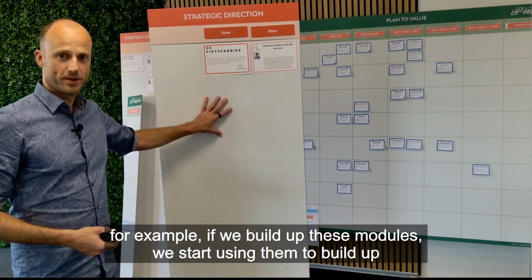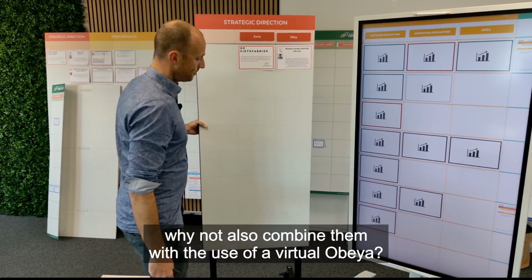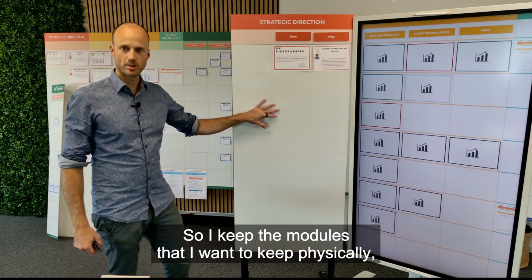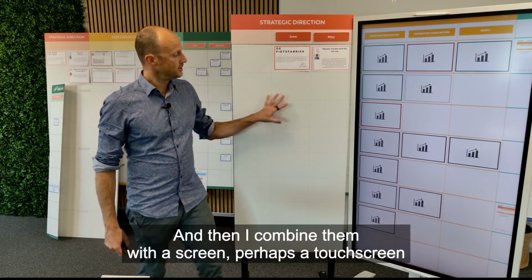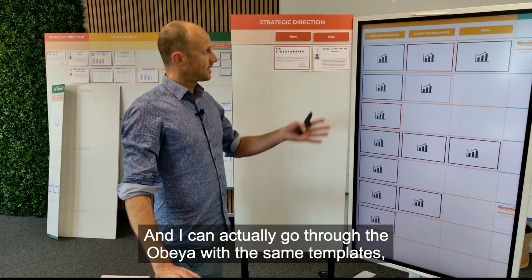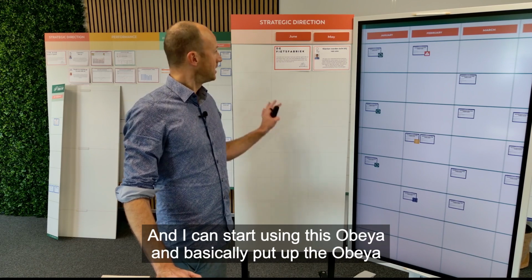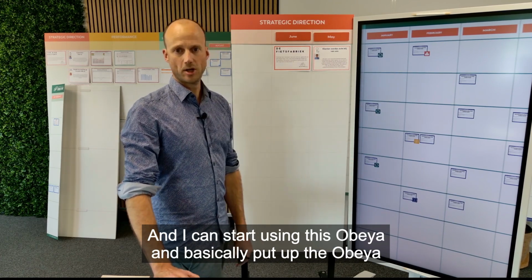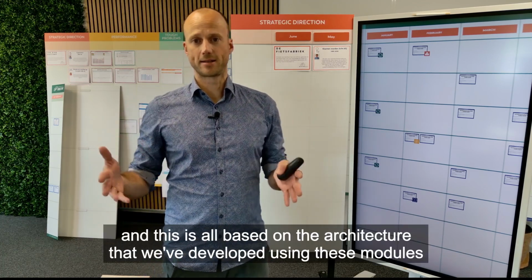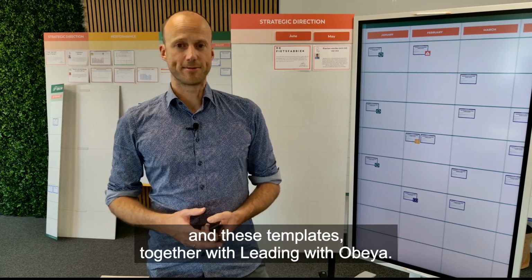Because, for example, if we build up these modules, we start using them to build up our physical Obeya, why not also combine them with the use of a virtual Obeya? Right? So I keep the modules that I want to keep physically, keep them in the room, and then I combine them with a screen, perhaps a touch screen or just a presentation screen, and I can actually go through the Obeya with the same templates, the same look and feel, the same structure, and put up the Obeya in the virtual way as well. So again, this is a really cool feature to combine, and this is all based on the architecture that we've developed using these modules and these templates together with Leading with Obeya.